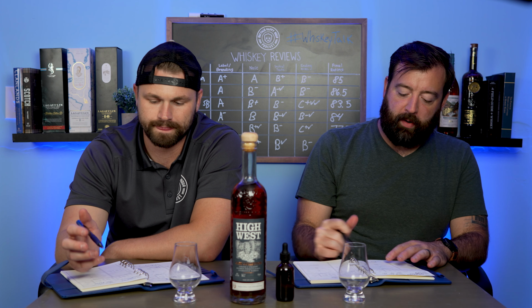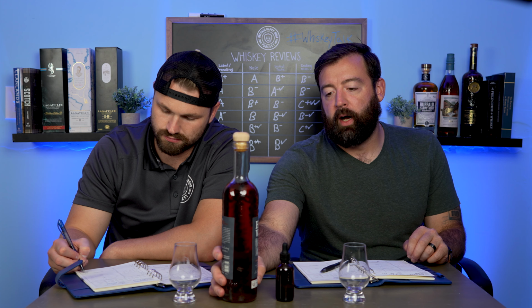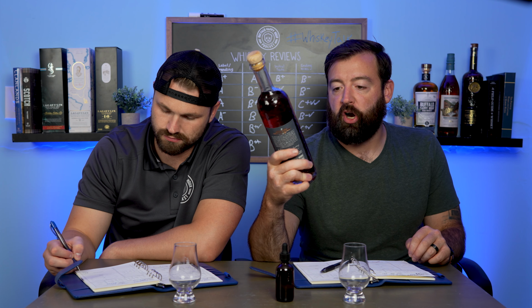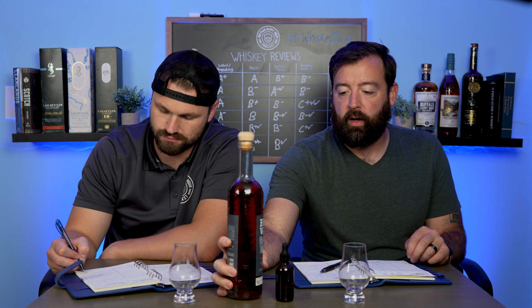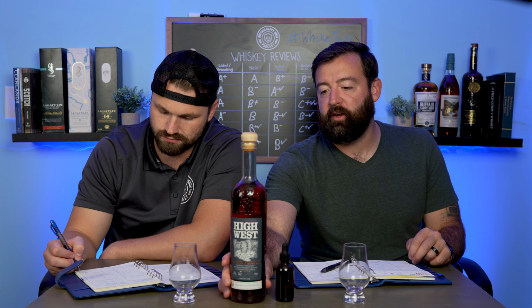So, label and branding, I'm going to give it a check. I agree. I do like the colors on it. It is really dark gray and a tan, like a gold copper label, which matches the whiskey color, which is really cool. It makes it look expensive.